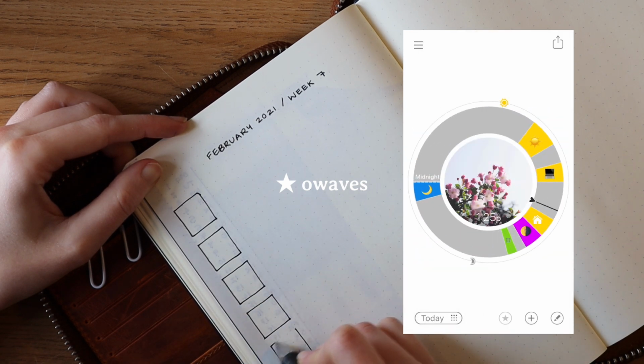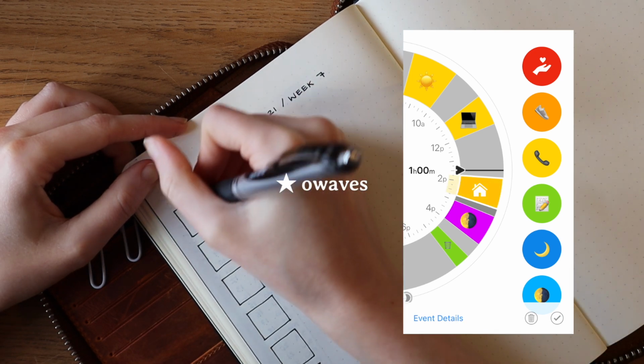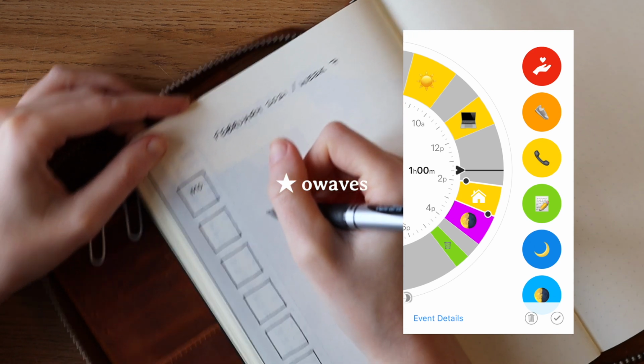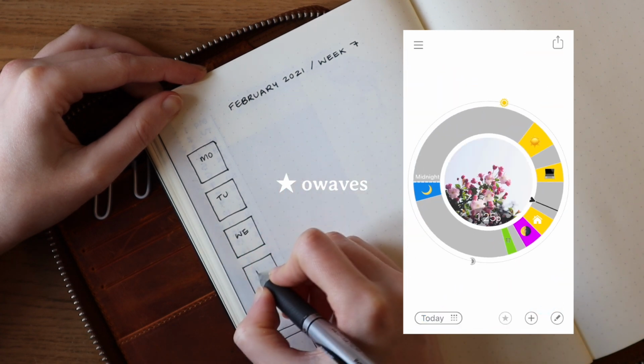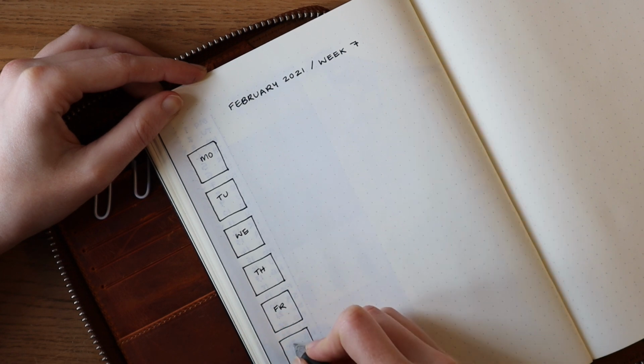Because I find a kind of circular cycle layout for that really helpful. So I've been using those, which means that I haven't been using this weekly spread that I'm just showing you right now, which I do like as a weekly spread. I'm just trying different things, because something wasn't working.